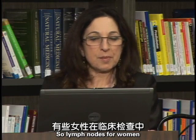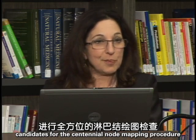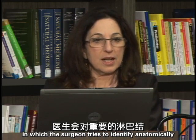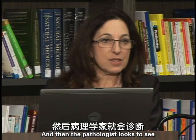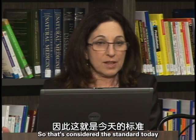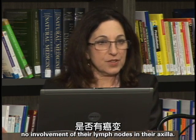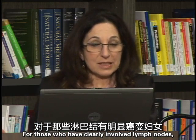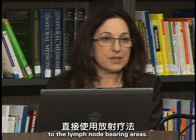So lymph nodes for women who have no evidence clinically that they have cancer in their lymph nodes, those are the ones that are considered to be candidates for the sentinel node mapping procedure, in which the surgeon tries to identify anatomically the lymph nodes that are significant. And then the pathologist looks to see if there are tumor cells in them. So that's considered the standard today for women who are thought to have no involvement of their lymph nodes in the axilla. For those that have clearly involved lymph nodes, the standard approach continues to be to do an axillary dissection and remove those lymph nodes, and sometimes even followed by radiation to the lymph node bearing areas.